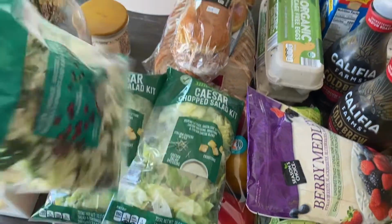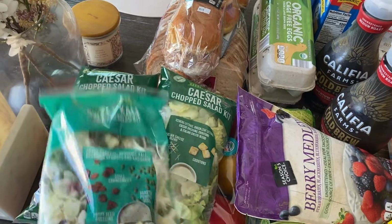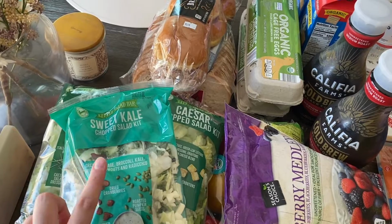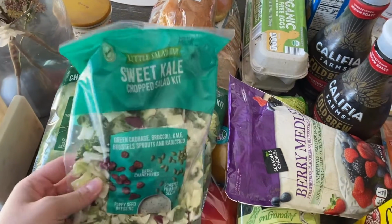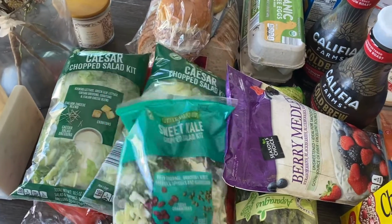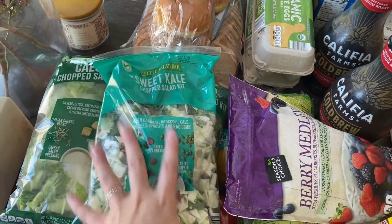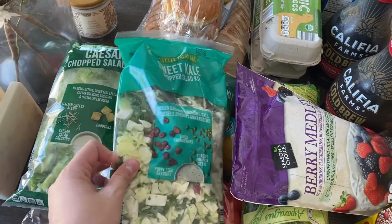Also, we went to two different grocery stores. We went to Aldi and we went to Target, like how we usually do. Most of the stuff is from Aldi, and then just some granola bars and things like that are from Target. But to start out, I'm gonna try this sweet kale chopped salad kit. I wanted to get two of these, but I didn't know if it was gonna be good, so I just got one to try out, and then next week, if it's good, we'll get more.